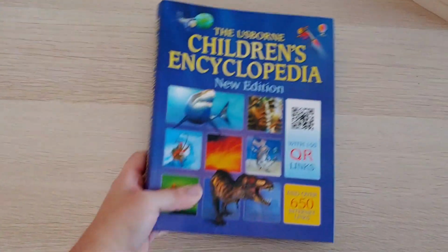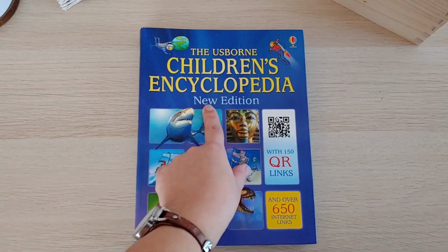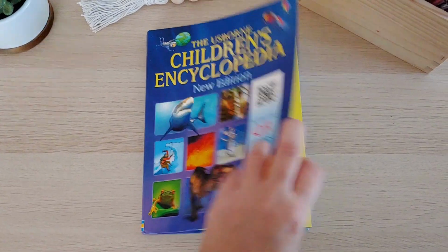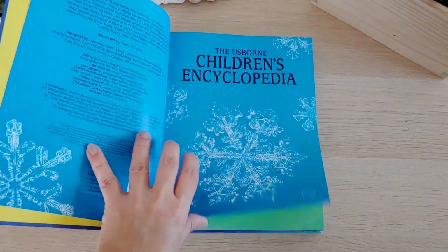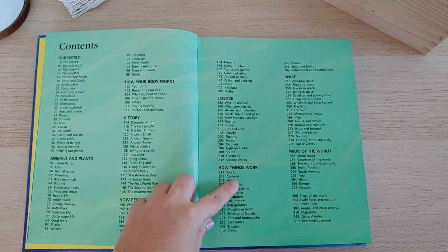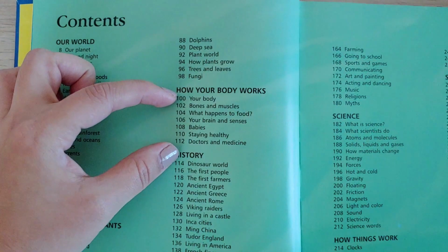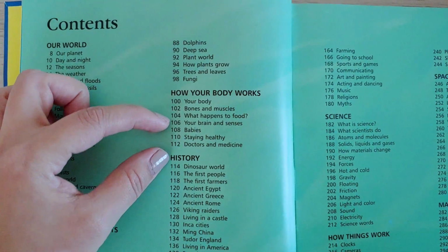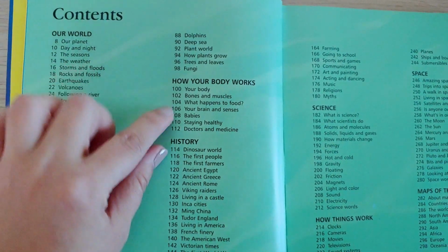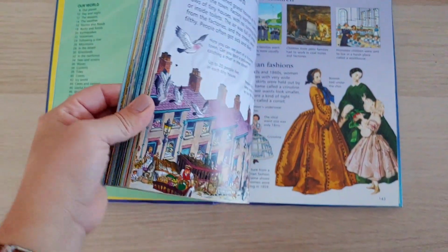Okay. So the next thing I wanted to show you here is the Usborne Children's Encyclopedia. And this not only has science, but it also has history in it. But it's broken down, I will show you, into the different things. So here's history, animals and plants. And then over here, it's got a section on the human body. And so we are going to just kind of utilize this, and again, probably in our morning basket. And just if we have questions, we will kind of reference this.